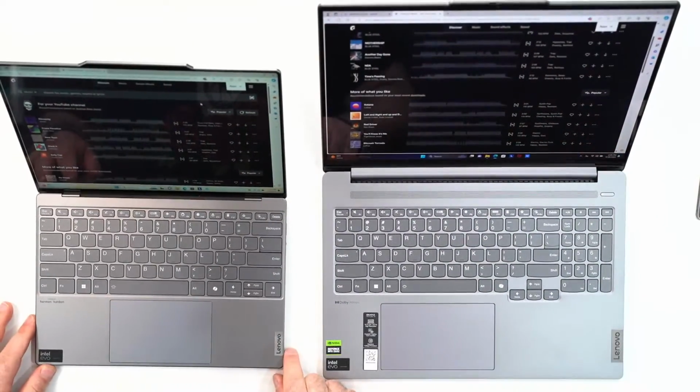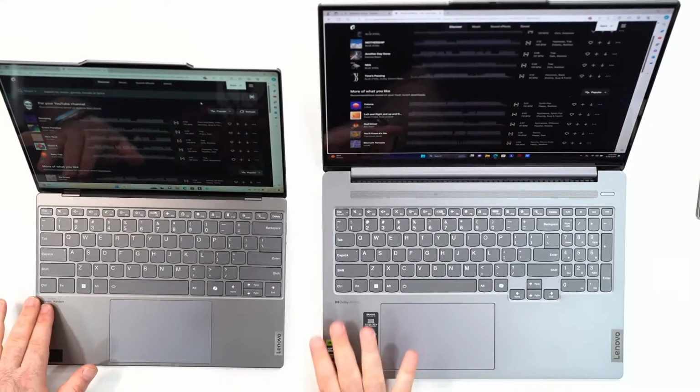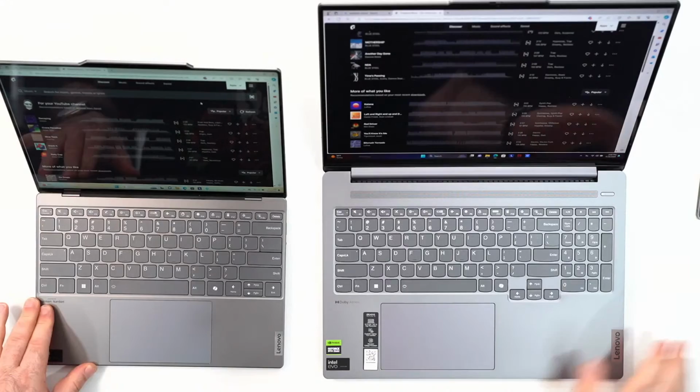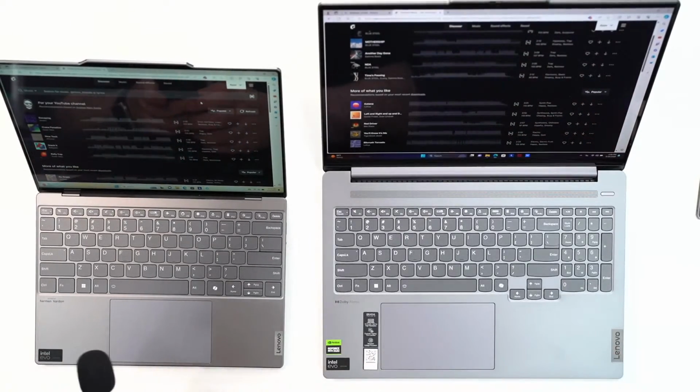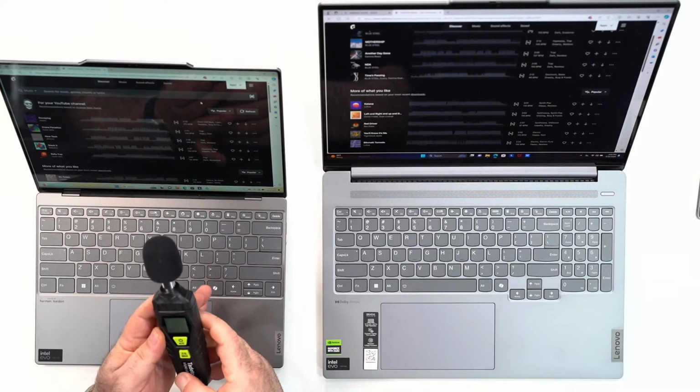All right. So they both have Dolby Atmos. They both have Harman Kardon. Well, this is Harman Kardon. I don't know about this one. Let me get this ready here. This is the decibel meter to see how loud it gets.